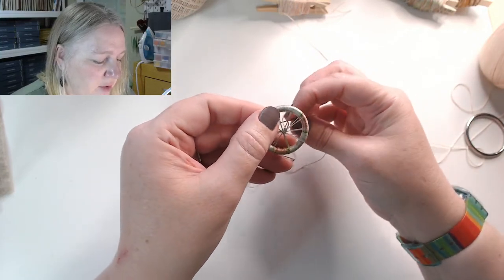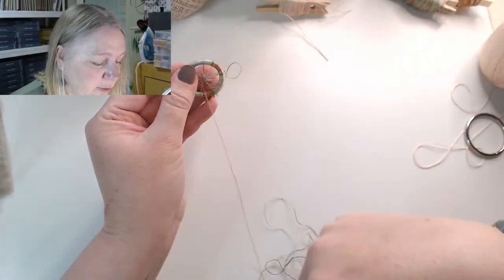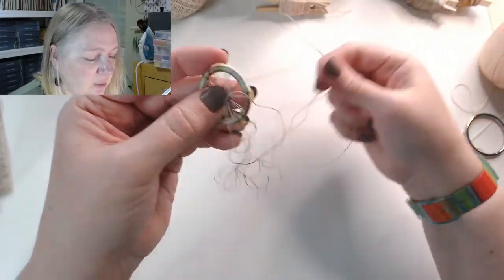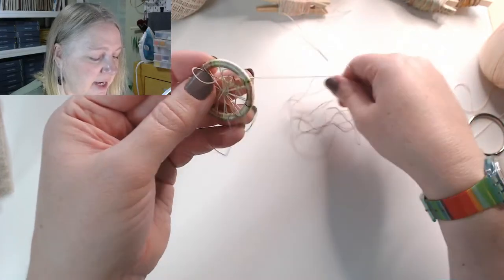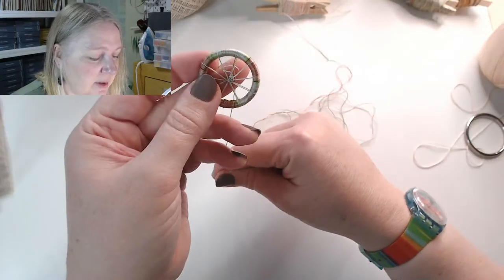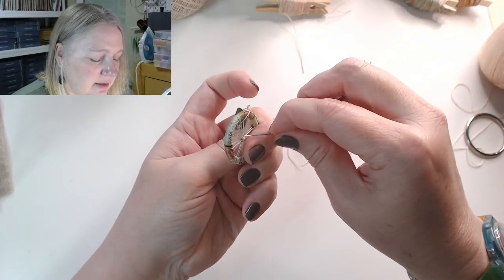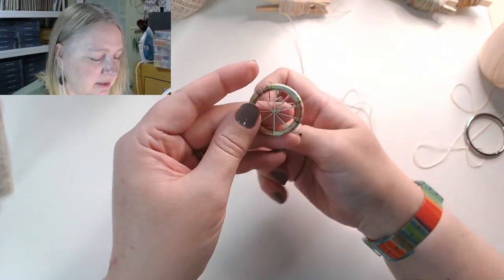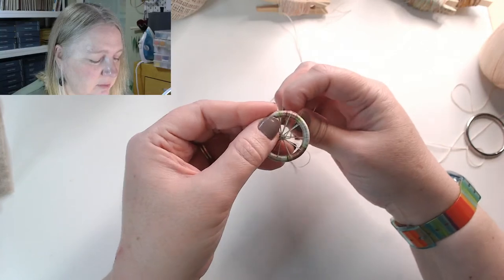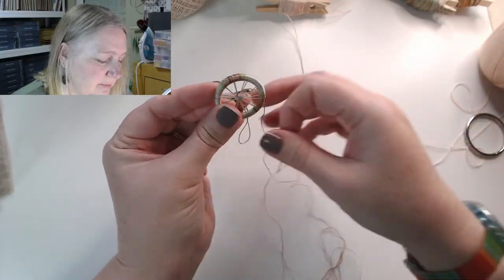So from this point, we're just creating a spider's web wheel. So we're going to keep coming forward under two and then back over one. And every time we come past that spoke where the two ends are, we are going to make sure we're wrapping over the top two ends and they will just disappear. Every now and again, they will get hooked under the stitch that you're just making. So just unhook them. And once they're nicely wrapped in, you can trim them shorter.